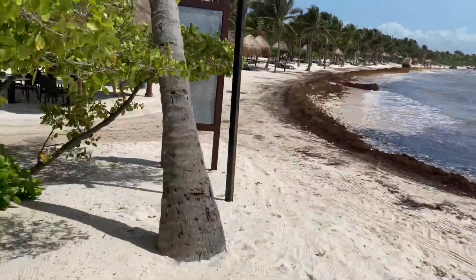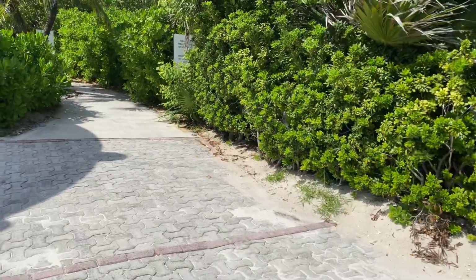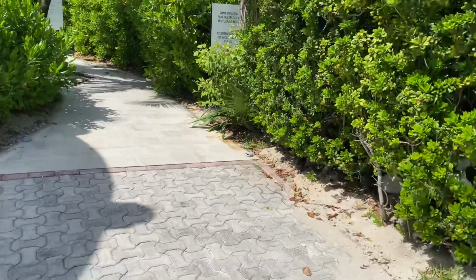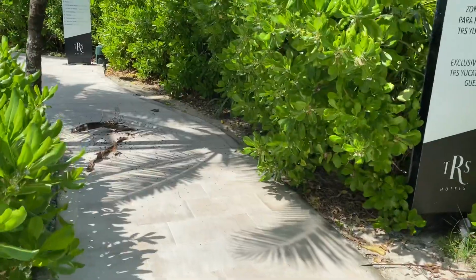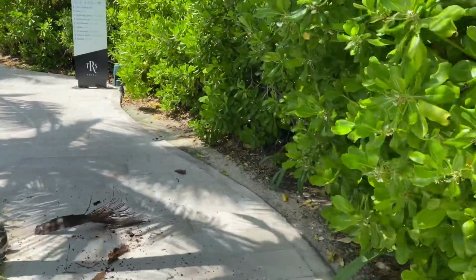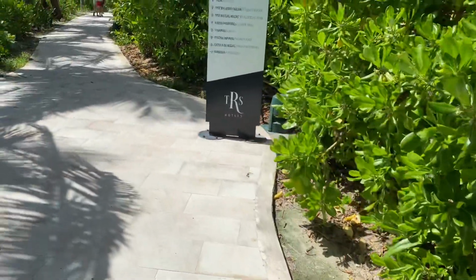Alright, so again, I'm trying to avoid getting shots of people. So let's take the path. Walk down here. I was getting some pictures earlier of the flowers and stuff. Really nice, the flora, the fauna.